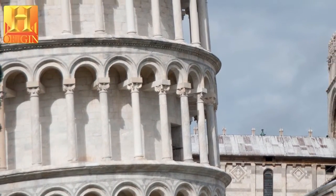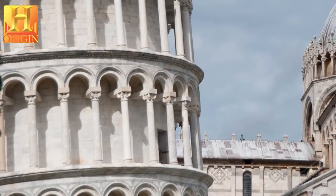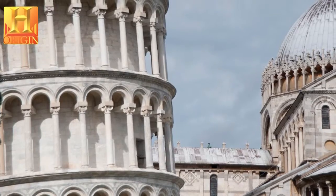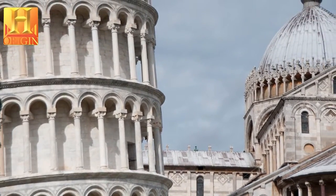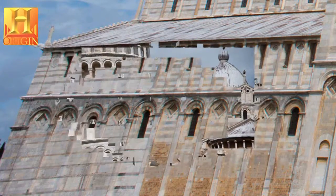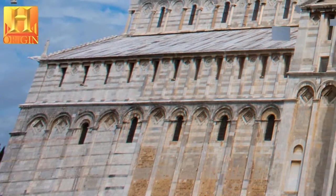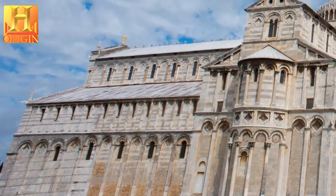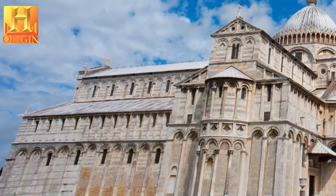Galileo Galilei is said to have dropped 2 cannonballs of different masses from the tower to demonstrate that their speed of descent was independent of their mass. However, the only primary source for this is the biography Historian of the Life Story of Galileo, written by Galileo's secretary Vincenzo Viviani and published in 1717, long after Viviani's death.